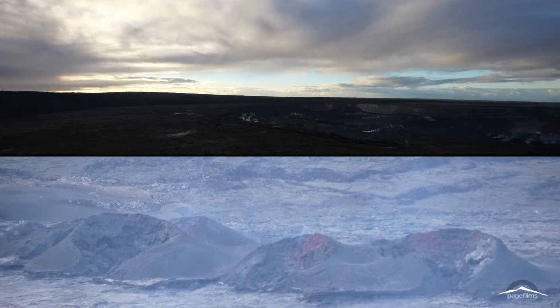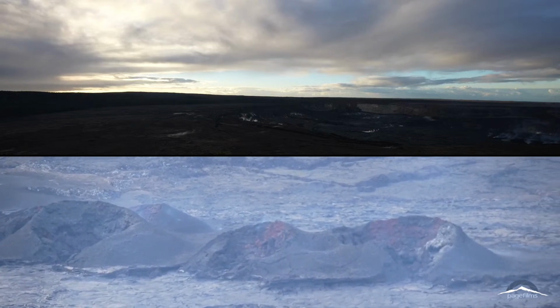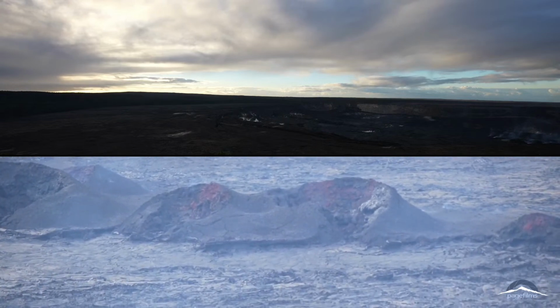Definitely can't see any more glow. A little bit earlier there were some glowy spots around these vents and around the lava lake.